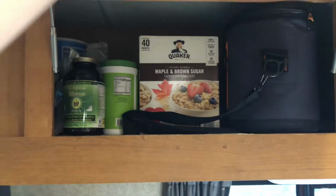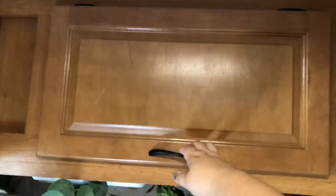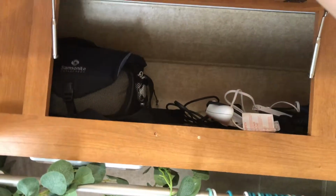And these are just a couple of extra boxes of things that need to get put away still. We have some dog food staples up there, as well as my bulk oatmeal and some candles and a backpack in this cabinet. And then in the other one is just some camera equipment.